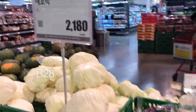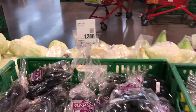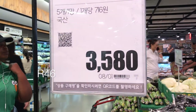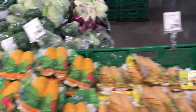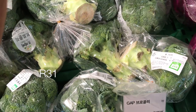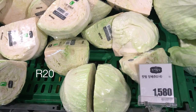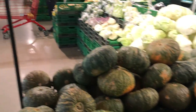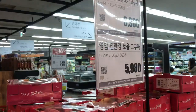Cabbage is 2,180. Eggplant is 1,080. Lettuce is 3,580. Mealy 2,700. Broccoli 2,300. I'm gonna take one. Red cabbage 2,180. Half cabbage 1,580. Sweet potato goes for 3,000 or 5,000, I'm not sure.